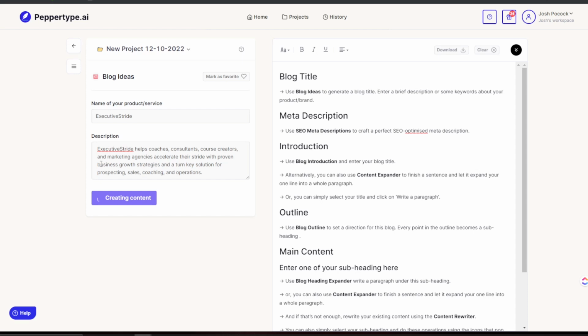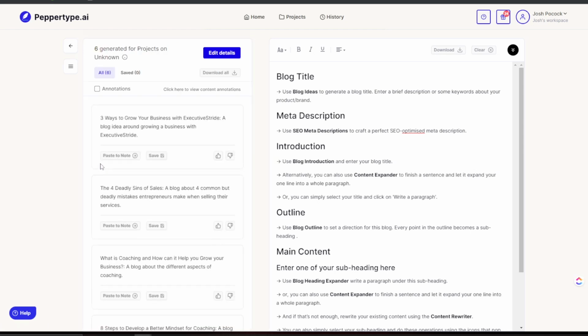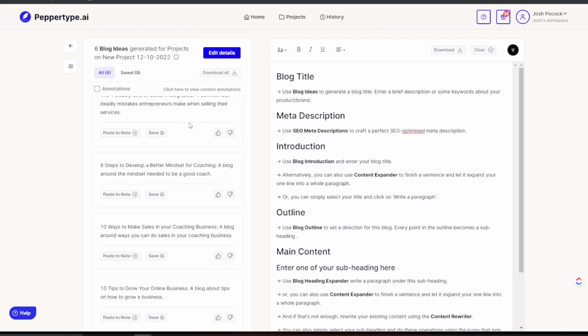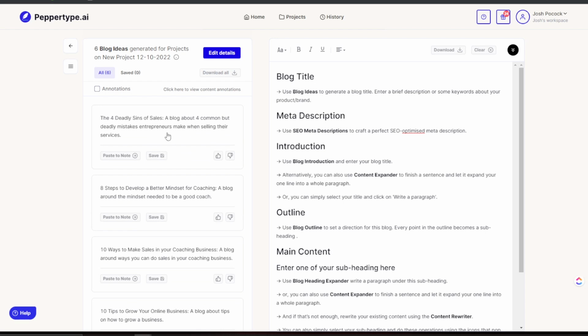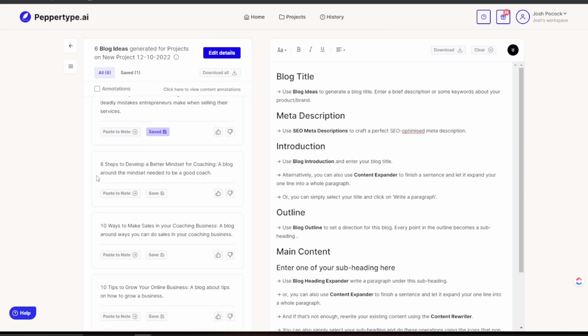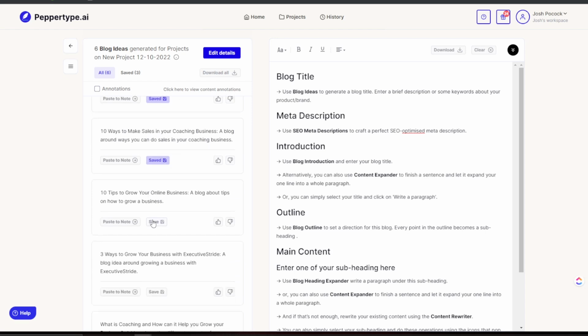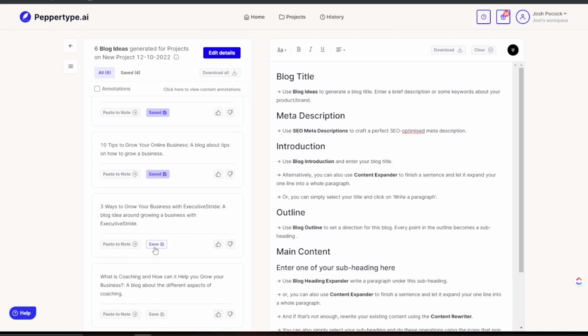Right, so it generated 6 ideas for this project. 4 deadly sins of sales blog: a blog about 4 common but deadly mistakes entrepreneurs make when selling their services. So that's pretty solid, so let's save that. 8 stats. Honestly, I can already tell all these are pretty solid, so I'm just going to save them all for later.